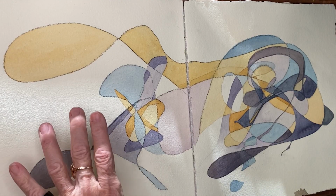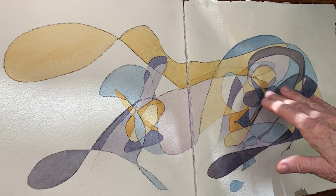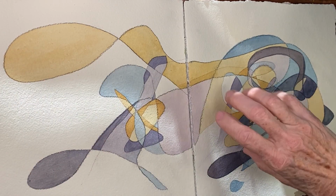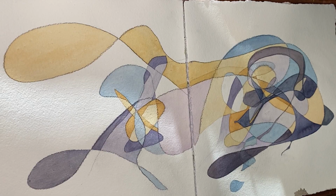I'd intended on leaving a lot more white, but that wasn't working. So I did paint in more than I had planned. But I like the airiness of this. It's like this is the tumultuous blowing of the trees and things, and then the wind goes up and out.